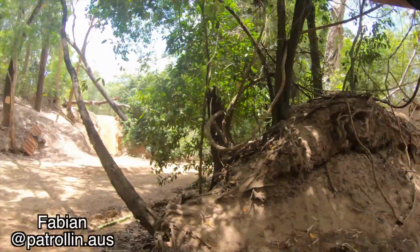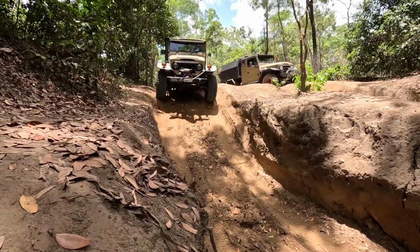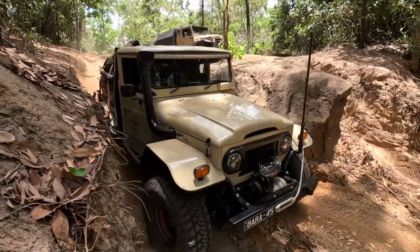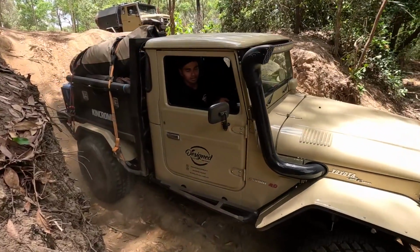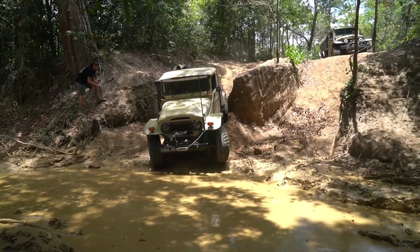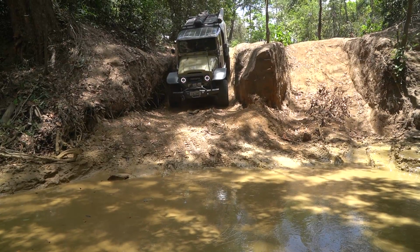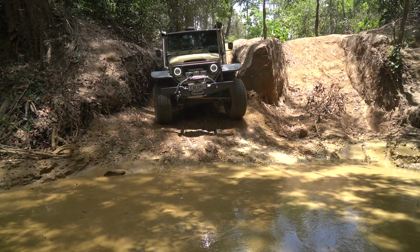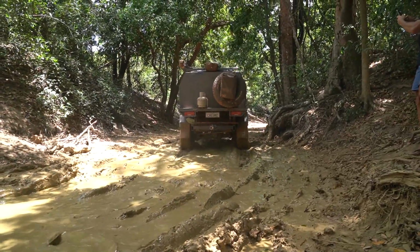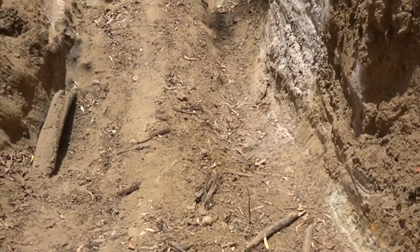Just at Palm Creek, and this is my life for the next 5 days. Just gonna be a camera man. No water, none at all. This is the exit now. On camera, it probably doesn't look gnarly at all. There's a couple of little bumps here, but should be all right.